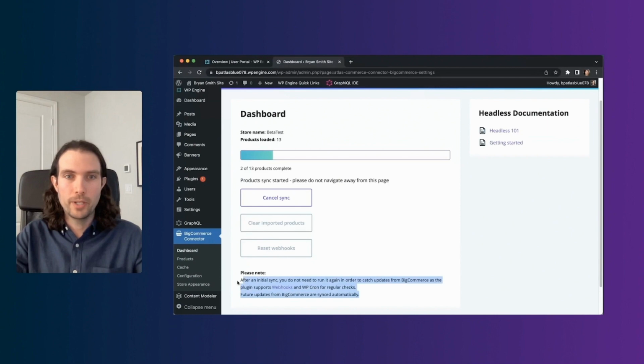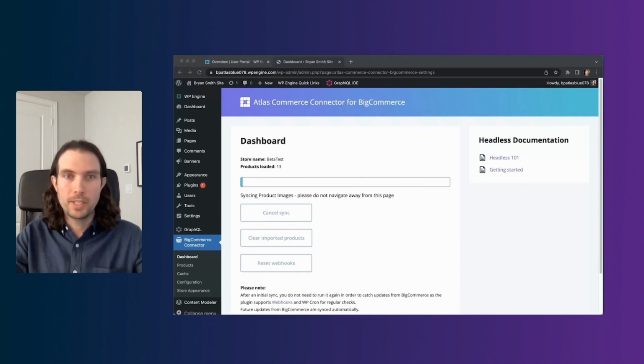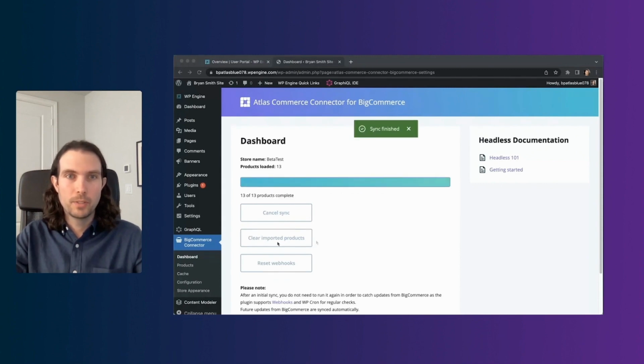I did want to note here that after this initial sync, you don't actually have to run it again to catch updates. The plugin supports webhooks as well as a nightly cron job. And then once those products are completed importing, it'll sync the images as well. And then we'll go and look at the products.